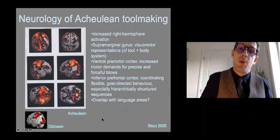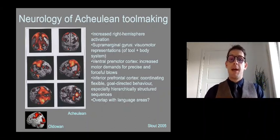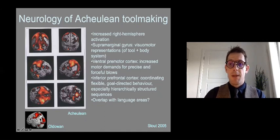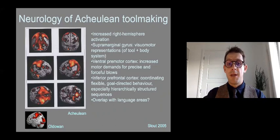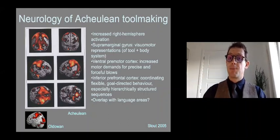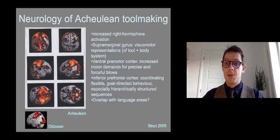Dietrich Stout et al. also did the brain scanning on Acheulean napping. And what's interesting when you compare it to the Oldowan napping, with all the caveats in place, is that much more of the brain is activated when napping hand axes. And I think what's really intriguing is that you start to get parts of the brain associated with language also firing when you nap a hand axe. So there may be some neurological links to the origins of language, not grammatical language per se, but language as a symbolic system of communication, which could be through signs and utterances rather than complex grammatical syntax like we would use.